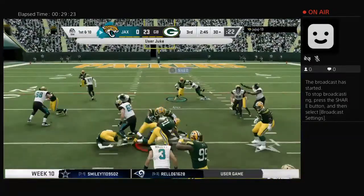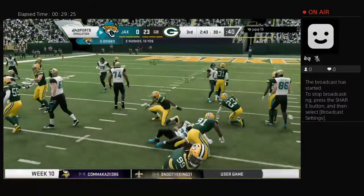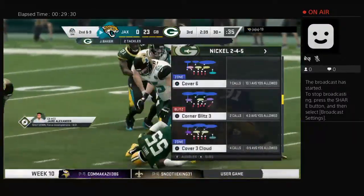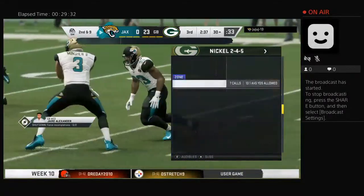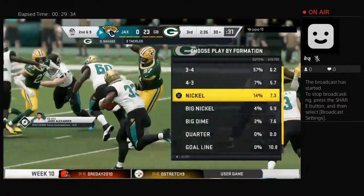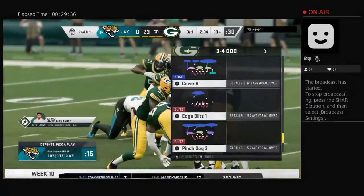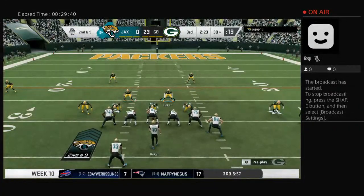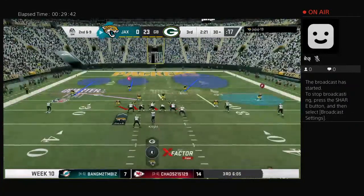They'll run it now out of the gun. Gave a glimpse of his quick feet, but not a whole lot of space down at the 30. Just a yard on the pickup there, and it'll bring up a 2nd and 9. Brings up 2nd and 9 at the 30-yard line. The run only got a yard. Here's second and 9.